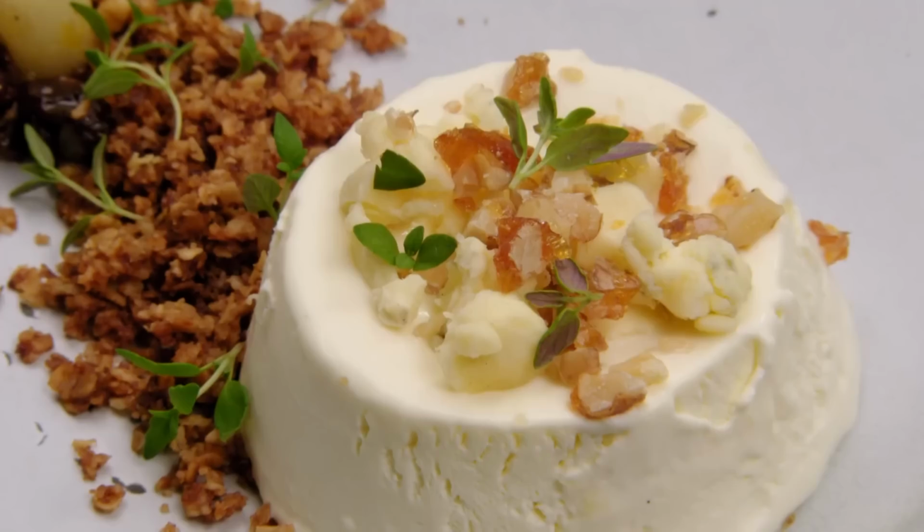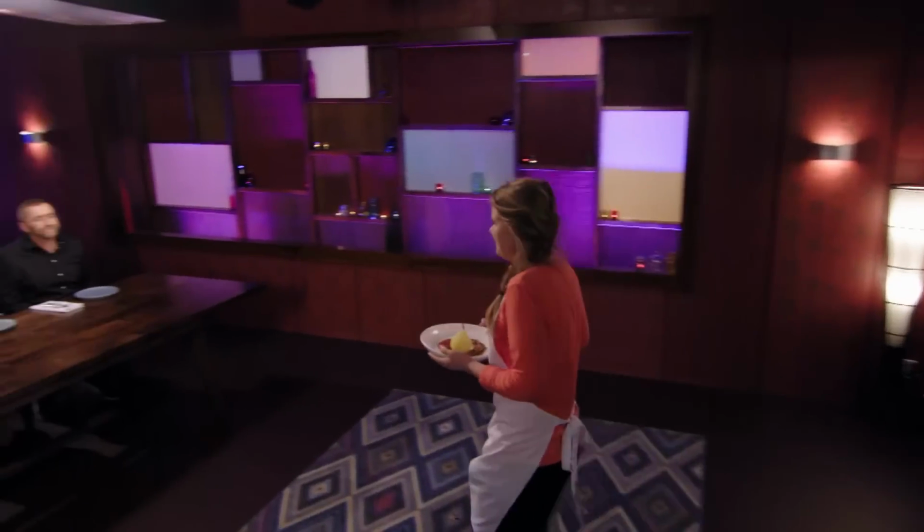If the panna cotta was just a little bit more set, I'd give this 10 out of 10. I love it. I think it's delicious. I don't feel like I'm going to be in the bottom. I know I didn't do really well, but I feel like I've done enough to stay here.